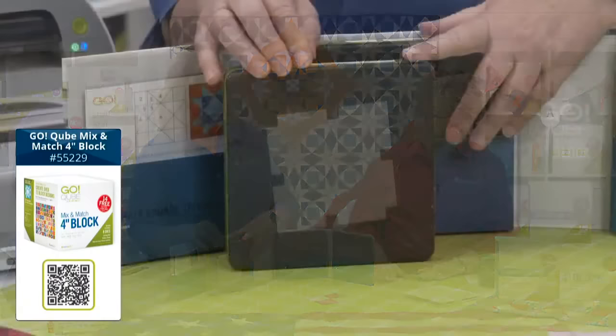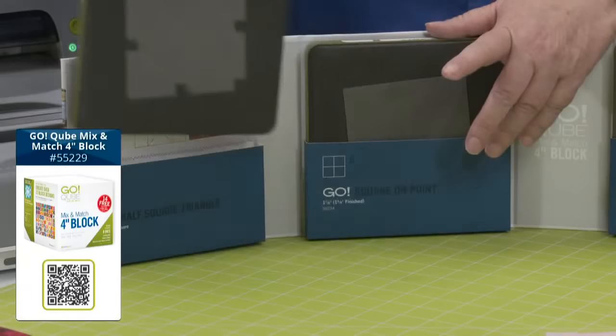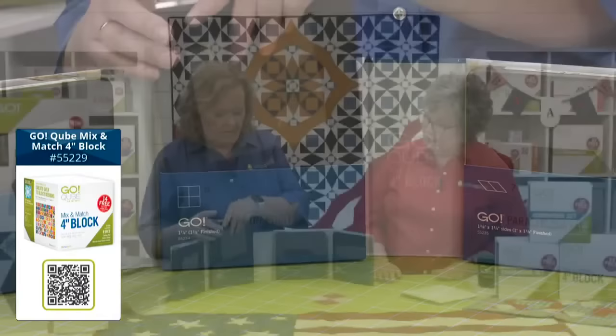All right, so shape number 5 in every cube are smaller half square triangles. Big squares, little squares, big half square triangles, small half square triangles. And this is actually our workhorse die, because it allows other blocks to become new blocks. For example, shape number 6 is not just a square, but a square on point. The math is done so that shape number 5 on all 4 sides is going to turn it into a square that is equal to shape number 1. So we're going to add that shape number 5 on all sides.